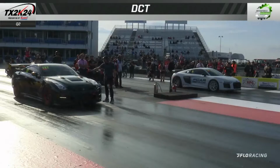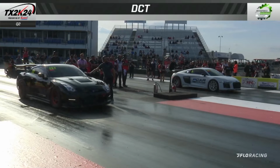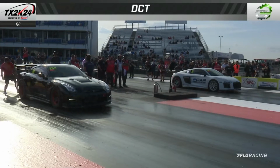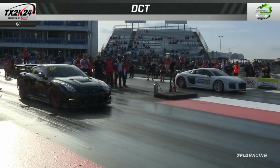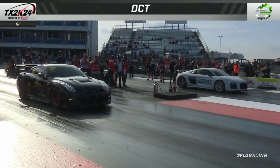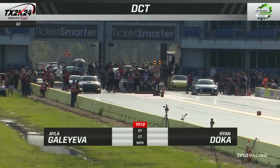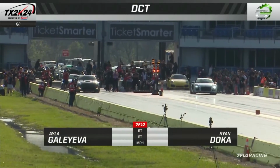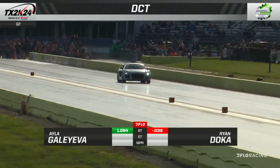Here comes our next pair. Ryan Daka, left side, 2017 Audi R8 out of New Jersey. Right side, Alea Galayeva out of Garland, Texas, 2014 model GTR. I believe it currently holds the award for the biggest wing of GTRs here.